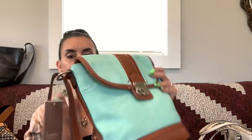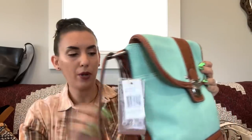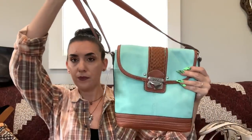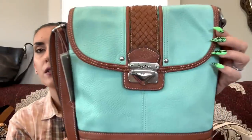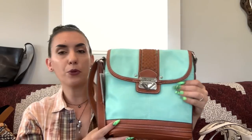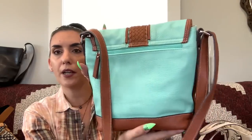Then we had the brand new with tags, BOC. So brand new, $76 price tag. This is faux leather. It can be shoulder or crossbody. Okay, it's a really pretty teal, or a minty green, with the tan faux leather. You have a zipper pocket on the back there. This is in new condition.